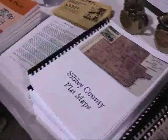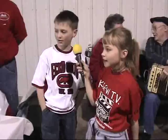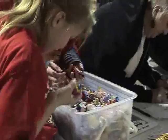Evan, you're in KGFW. You want to tell us about this next booth? This booth is for Franklin Telephone Company. We're doing a drawing for a $10 certificate at the telephone company, and we got some free candy over here if you want some, and then I think my dad will do the rest here.